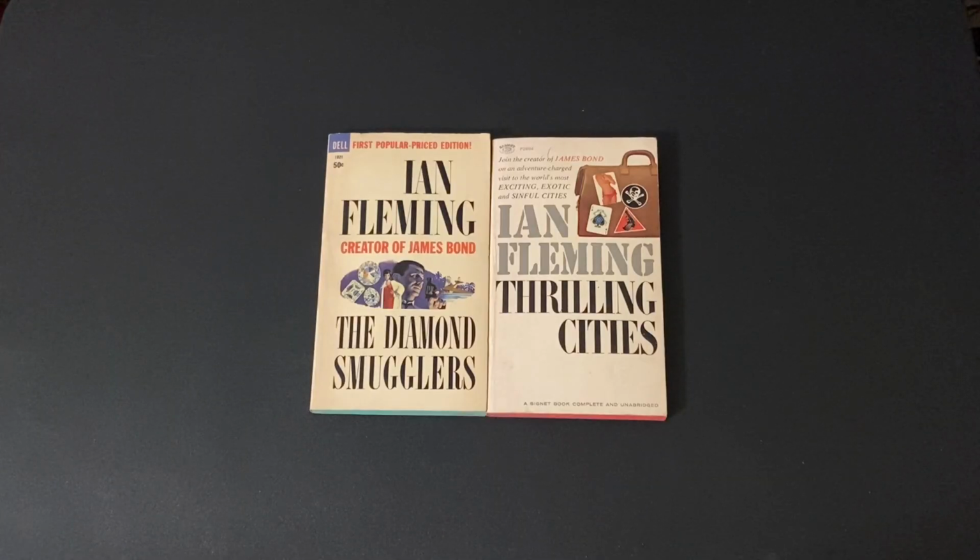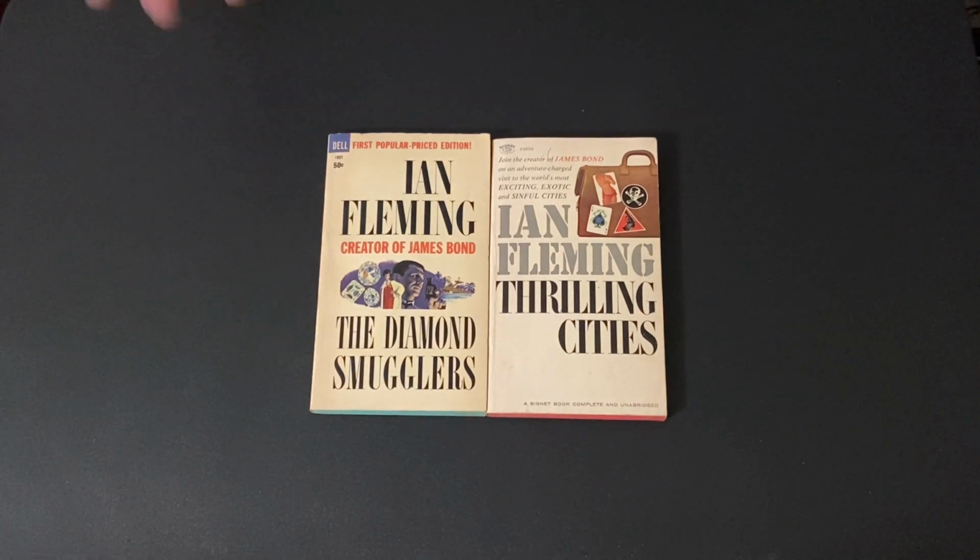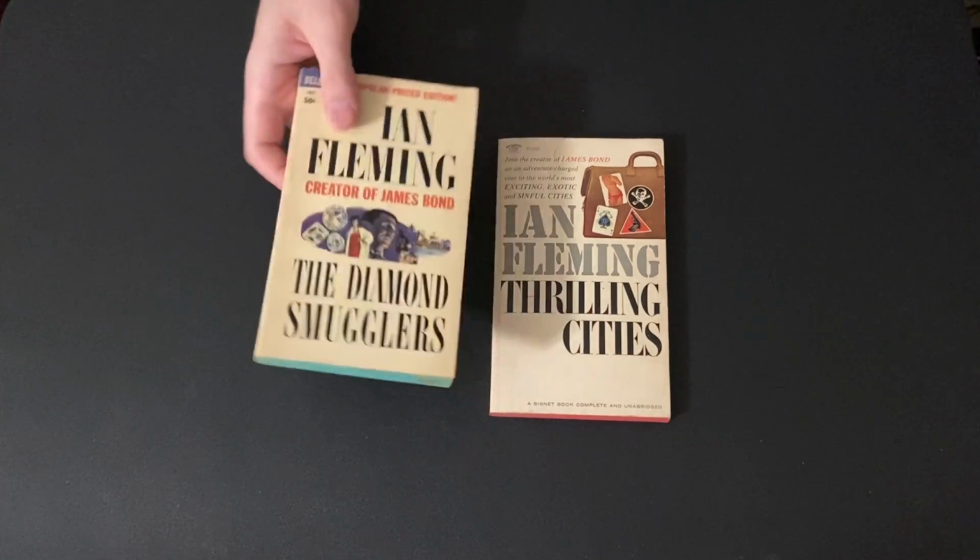And then finally for Fleming, we have the 2 primary non-James Bond works that he composed during the Bond heyday. Of course, it's the Diamond Smugglers and the Thrilling Cities collection. So Diamond Smugglers here is the original US paperback, very obviously trying to do the same design style as the Signet paperbacks, but of course it's printed by Dell, so it's slightly different dimensions and has green edged pages as opposed to the Signet red.